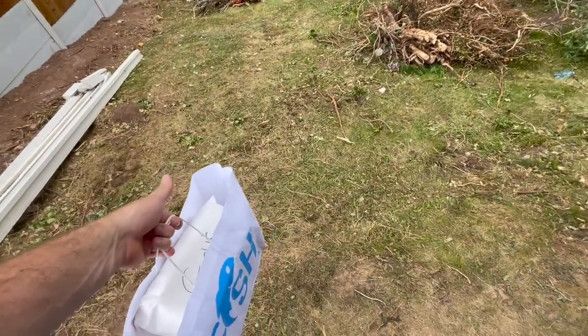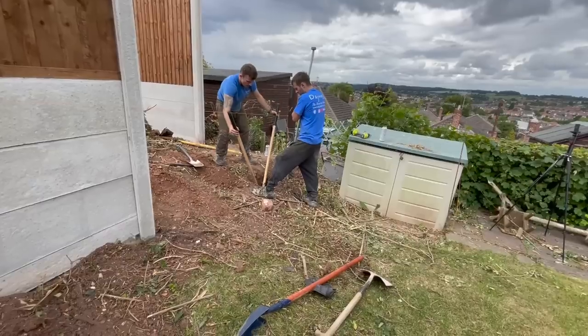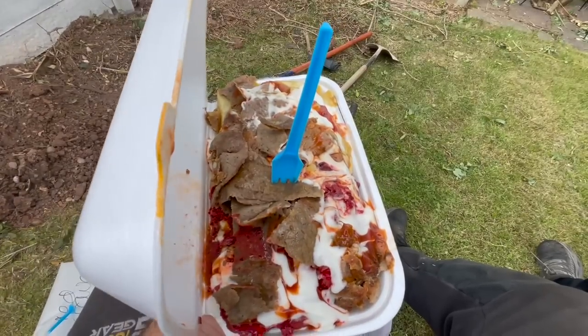We'll have this, catch back up. Said we'd catch up after. I'm not sure we'll be able to do much work after this. Lads can't stop, can they? They're sitting there ready. I've told them, come and grab it. It's worth it.